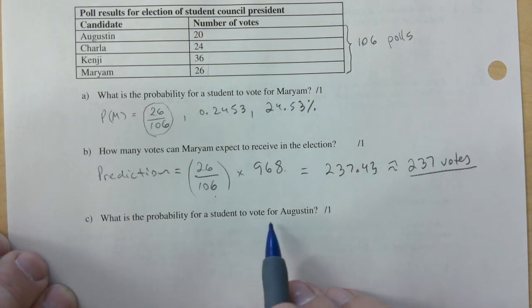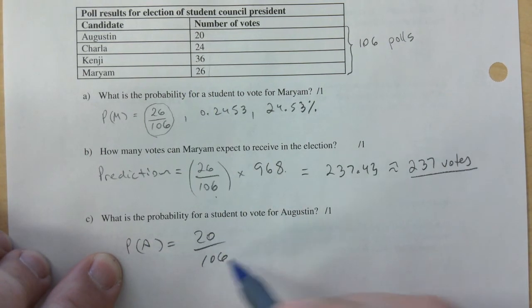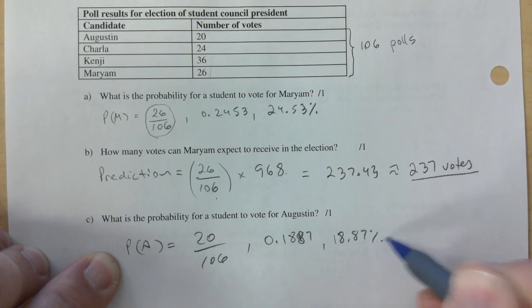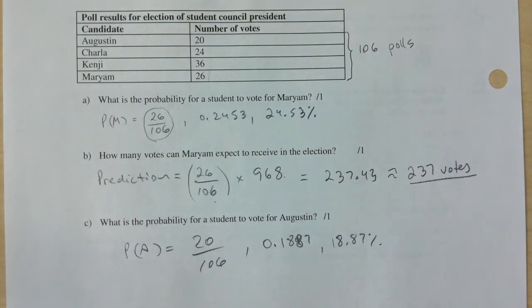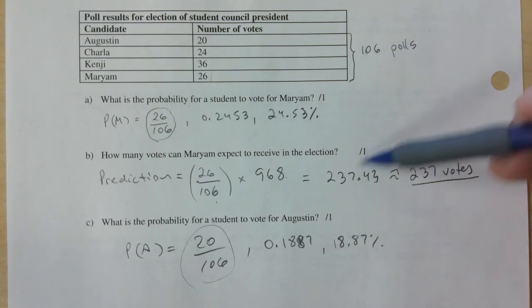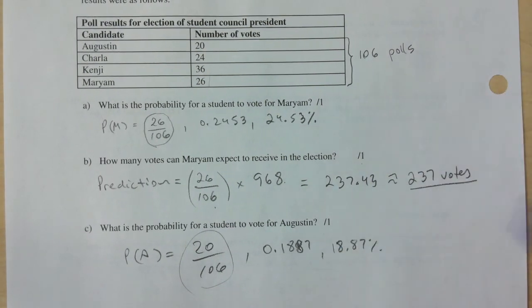What's the probability for a student to vote for Augustine? You go up there, it's 20 out of 106, which is 0.1887, which is 18.87%. And you can reduce that, right? If it's both even, you can always split it in half until you can't anymore, but not this year, okay? Because we just want to know if you know how to do probability, right? So this word problem here is worth 3 marks. I would argue that B is worth more, but for today, we're just going to keep it at 3.